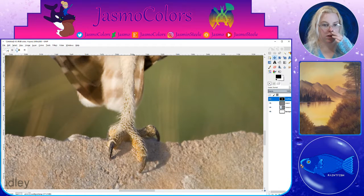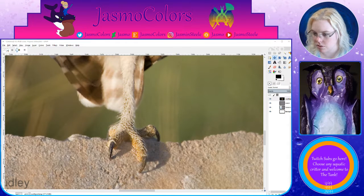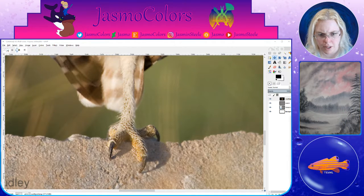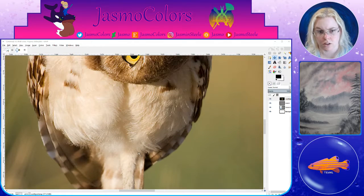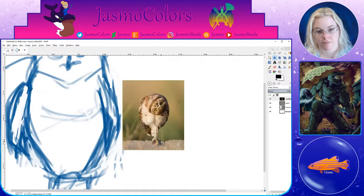Okay, oh wow, look at that. They have feathers like all the way down their toesies. And then they have talons. Do you have a backside to your feet? Like a little back claw. It looks like there's a little back claw. Okay, we should just have one freaking leg.